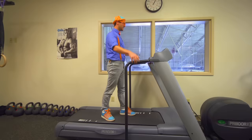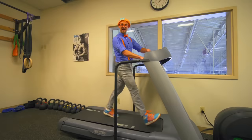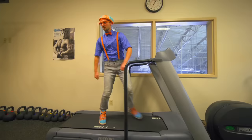All right. This is a treadmill. It's where you can walk and then be in one place. See? And you can also run. Whoa, here I go. Oh, it's getting faster and faster. Whoa. Now I just went really fast. All right. Hit the tunes. That's fun. Oh, hey, pull-ups.